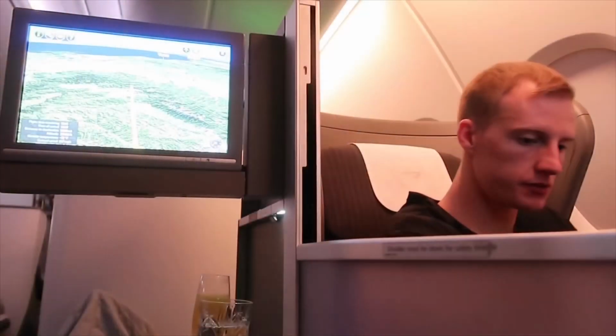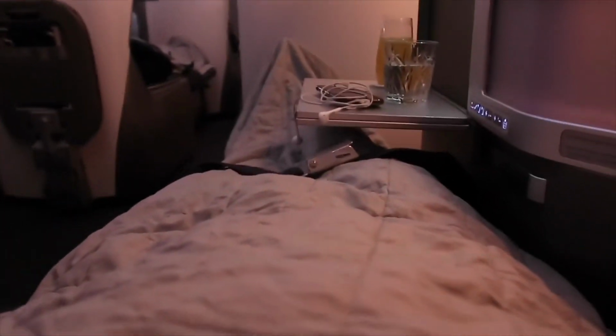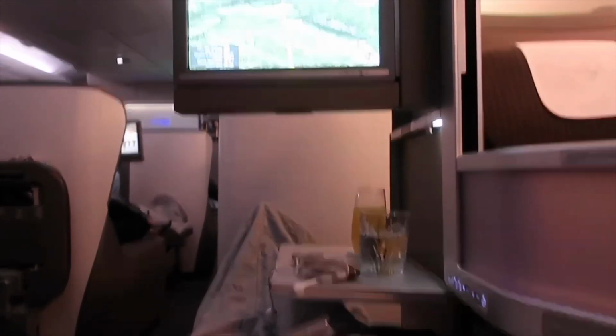After dinner it was time to try and get some sleep, so Jordan turned his seat into a flatbed, and as you can see here there's plenty of space, and what is nice about these seats is your feet are not restricted in a cubby hole or anything.